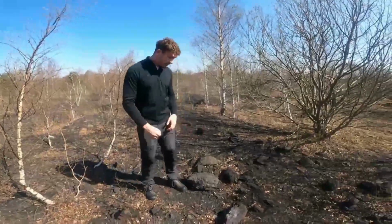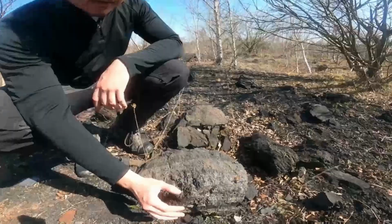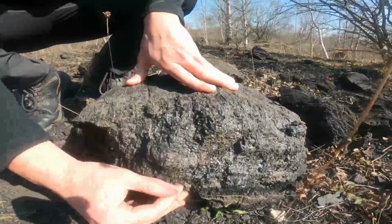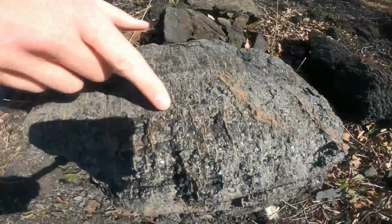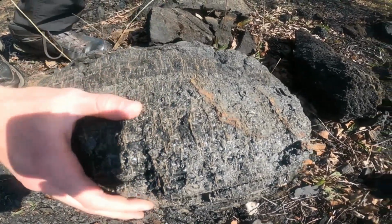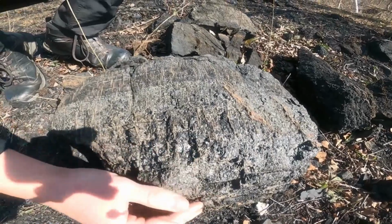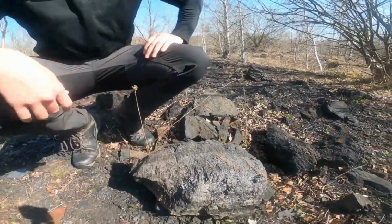Okay, guys. So what we've come across here is just some rocks on the side of the path here. You can see just how brittle these are and how easily they break apart. You can also see in here it looks like plant material. Yeah. We believe this is actually part of the sediment built in, and it might be old fossilized plant material, which is very interesting here. Yeah, very nice.